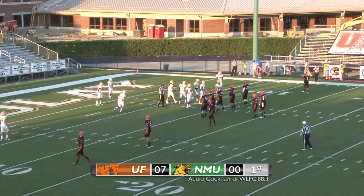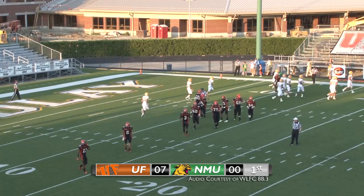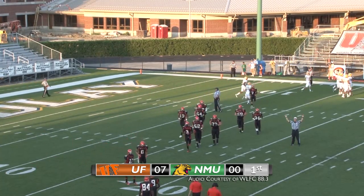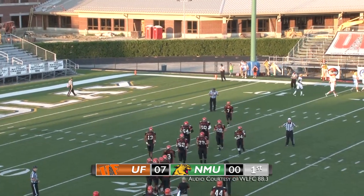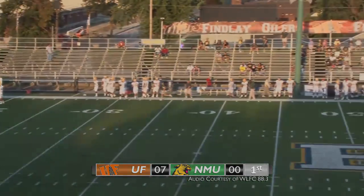So the Oilers with a 7-0 lead, looking to add on here. They'll have 1st and goal from the 10-yard line. Northern Michigan wants a timeout. We're going to take the timeout as well with 2:56 left. Oilers leading at 7-0. Back in a moment on 88.3 WLFC.